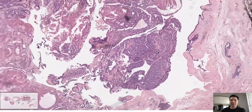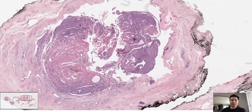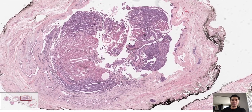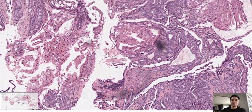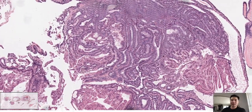instant pattern recognition. So just kind of burn this image in your brain. And if you see something that looks like a maze and it can plus or minus have apocrine change, you can have some mites. It should be well circumscribed. Then that's Hydroadenoma papilliferum, and it hides in the dermis.